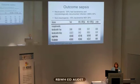And even in the non-neutropenic patients, bacteremia was quite common at 15% and a microbiologically proven infection in nearly a third. So currently, how are we doing? You can see the mortality rates from our recent audit of patients with febrile neutropenia and febrile without neutropenia. Neutropenic patients, 30-day mortality, nearly 16%. So really, for patients that are having curative treatment of chemotherapy, it's really not a very good outcome. And I think there's definite room for improvement.